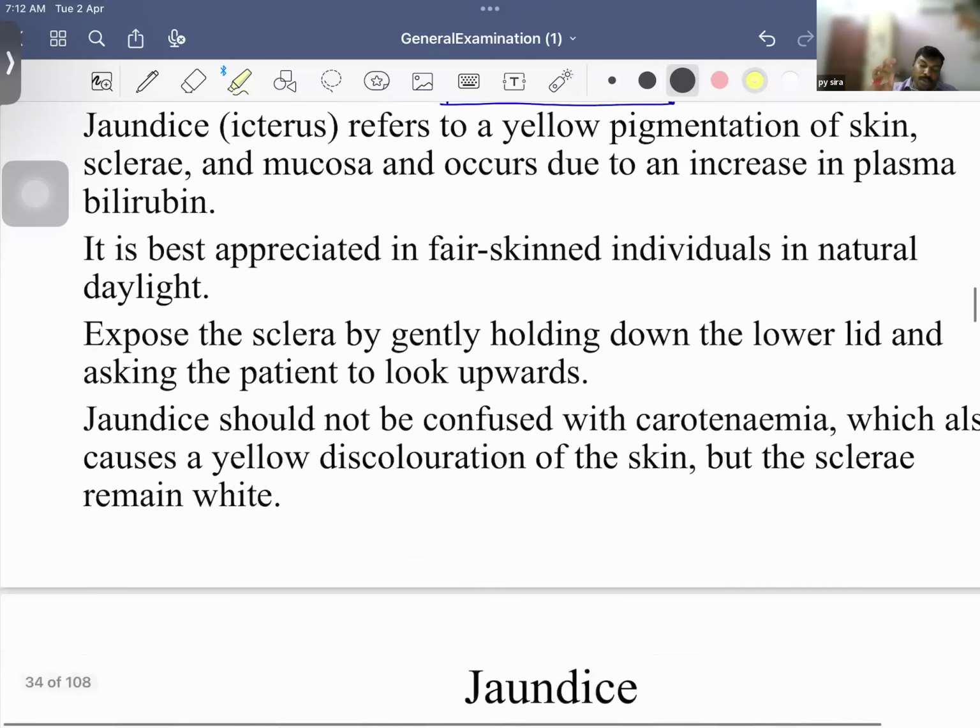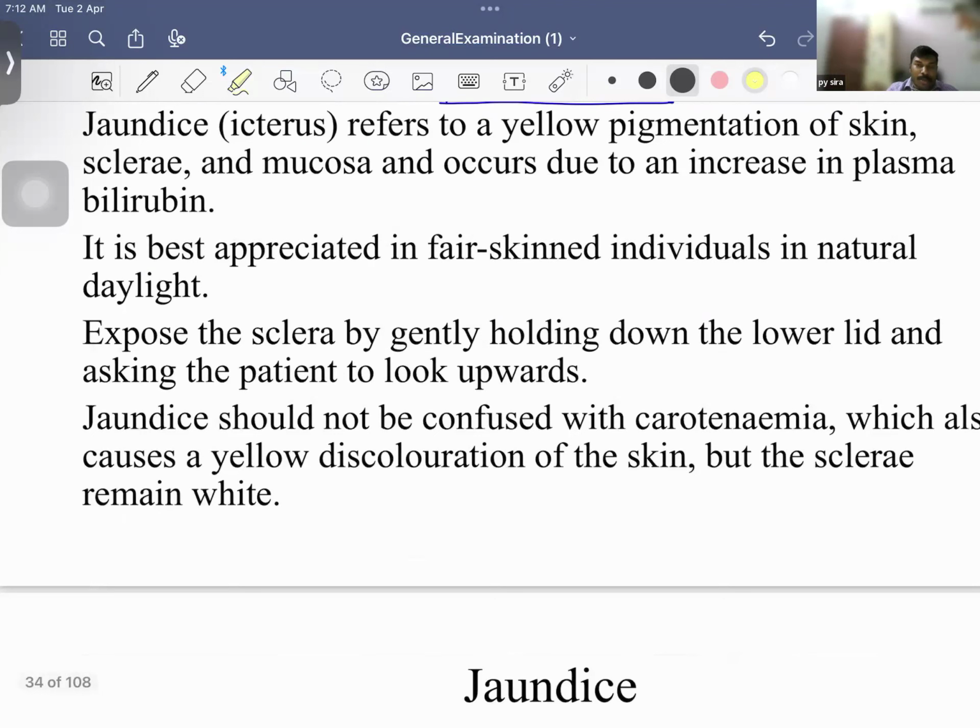To look for icterus, hold the upper eyelid and tell the patient to look downwards and see the bulbar conjunctiva. That is the most common site where we see it. Apart from this, we can look wherever there is mucous membrane.